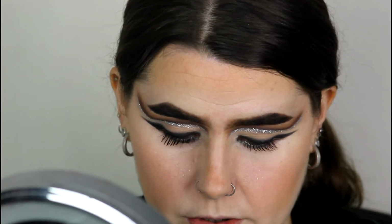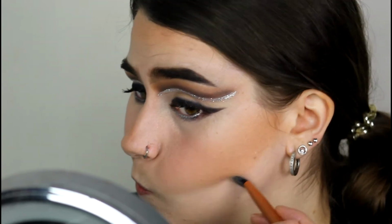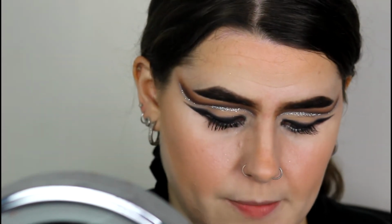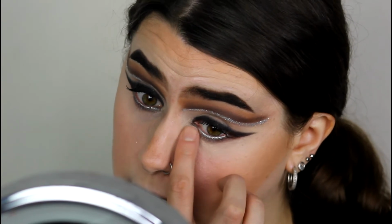I'm going to use the angle as well, and I'm going to clean up my cream bronzer I've just applied. Now I know this is probably not very hygienic to do, but I want to see if I can get a little bit more coverage from that concealer. So I'm actually going to use my finger. I shouldn't really be adding more concealer underneath because that can crease your under eyes really bad. But I'm just curious if I can get any more coverage out of it with blending it under my finger.